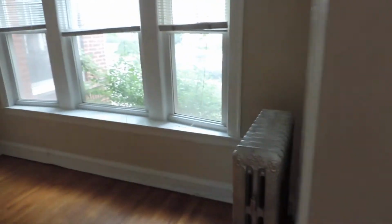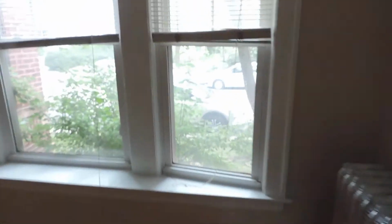So again, the windows are facing north in the dining room. And I'm going to walk towards them and pan around so you can see how big the dining room is. And sometimes if I show you the hardwood floors, it shows you the full length. This has got to be 15 or 16 feet long, again by about 12 feet across. And we're looking from the dining room into the kitchen.